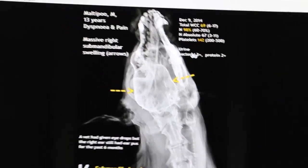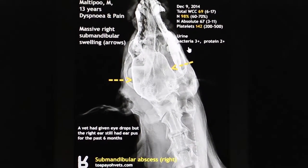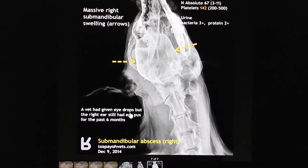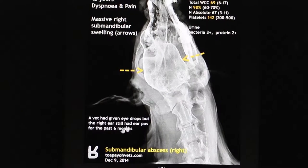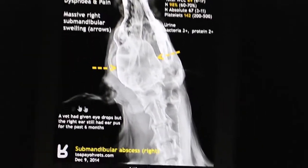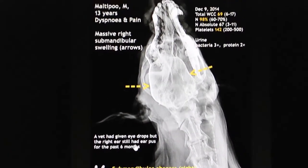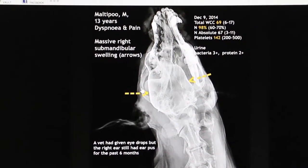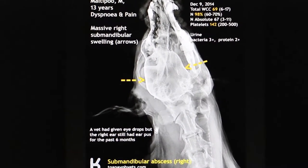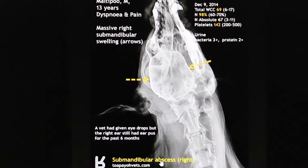The urine bacteria is 3+ and protein 2+, so there's a urinary tract infection, so the bacteria has gone to the urinary system. Now the vet had given ear drops some weeks ago, but the dog still had pus for about 6 months. So this could be the source of the bacteria, the right ear itself. The right ear was the main complaint. So right and right, everything is related to the right side. And so the diagnosis, based on lab tests and x-rays, is submandibular abscess.